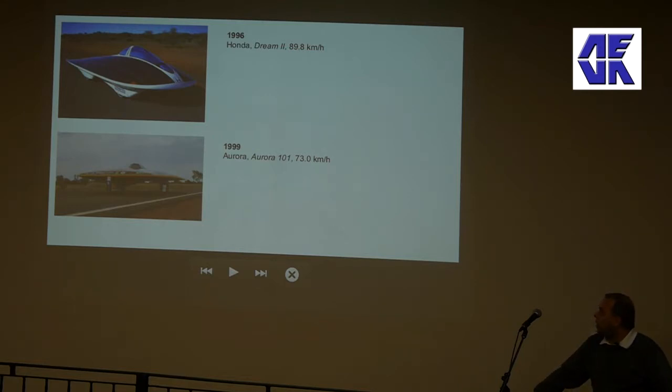So I was with the Aurora team, and Aurora won in 1999, so this is the first time an Australian team had won. It's the only time an Australian team has won, so we were pretty happy with that. 73 kilometres an hour, I'm going to blame the weather for that. It was a pretty cloudy event, so that slowed teams down a bit.